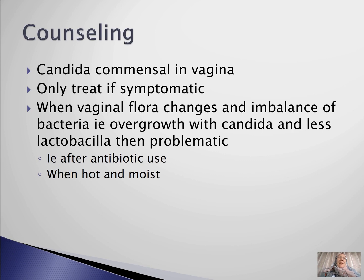But it might cause symptoms and get a growth spurt if the vaginal flora changes, such as following menstruation, following antibiotic treatment, or when the vagina is hot and moist, like in hot and moist weather, or with tight-fitting clothes.